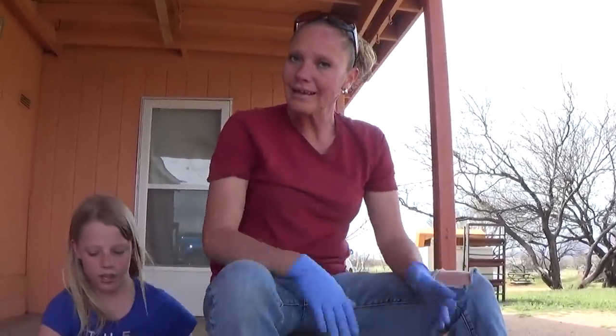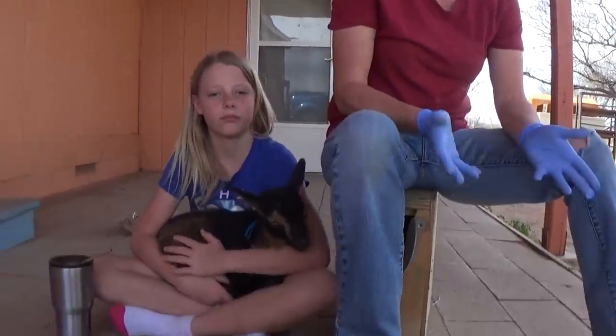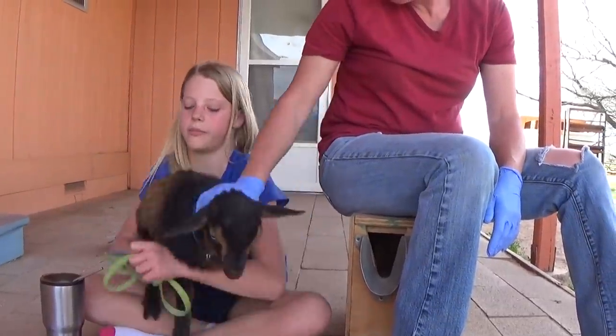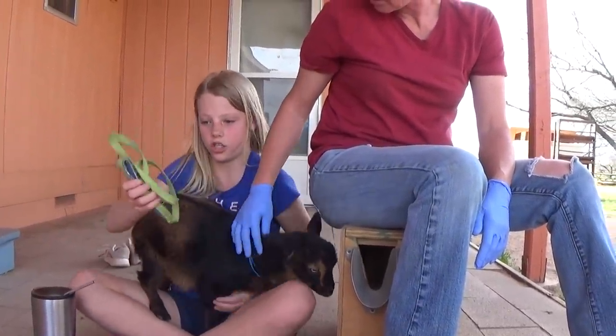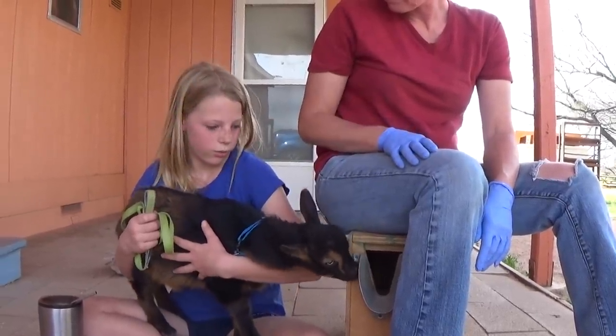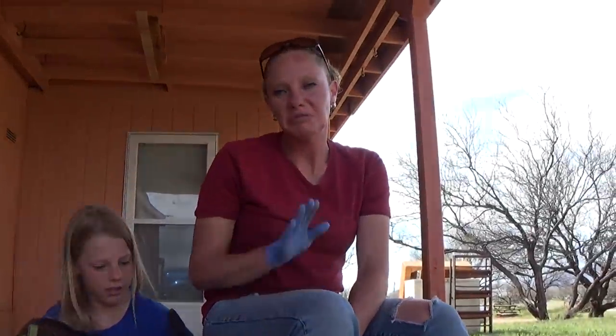So, we've got kind of a gauntlet. There's a lot of goats out there that need tattooed, but I'm only going to do the 11 today. Also, we are going to be using this leash to see how they will do on the leash. This guy, he struggles. That's really not a main concern today, but Emily wants to see if she can get them to walk on a leash today, but that's okay.